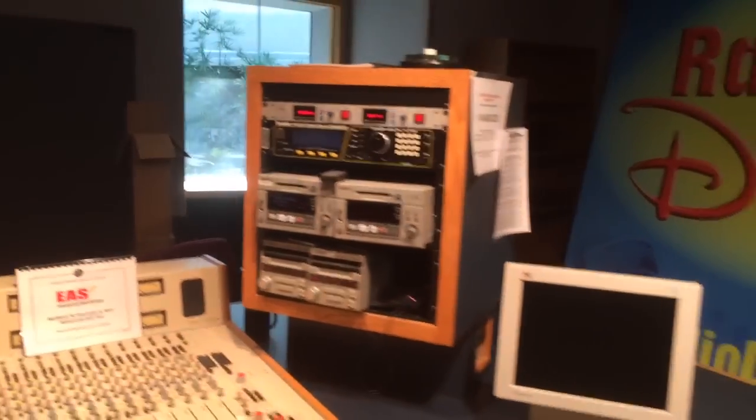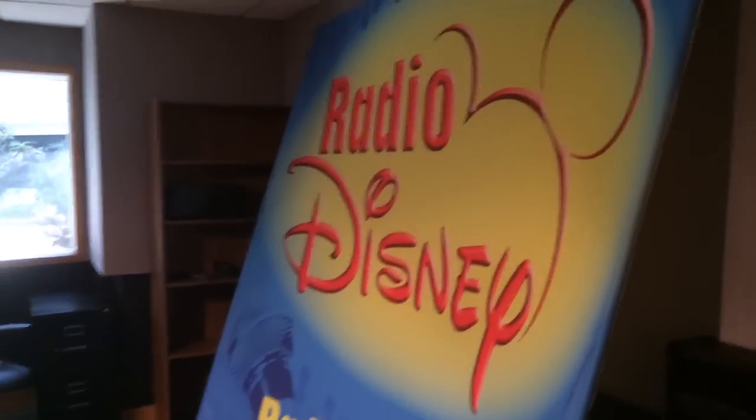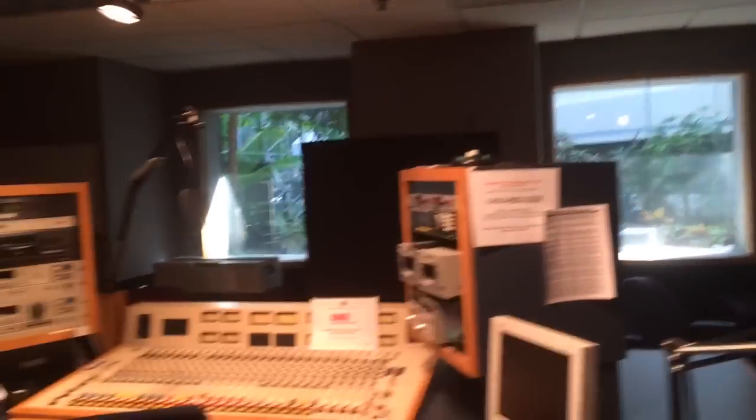But at that time, if I remember correctly, I believe that this was the production studio, and I think there was a window here, and Bob was in the studio next door. Yeah, great memory, that's right, there's the window between the studios. So Bob would set up in the studio over there to do his voice tracking, and this was the production room before it was turned into a Radio Disney studio.